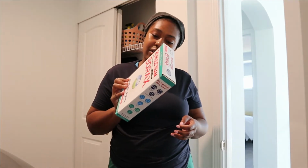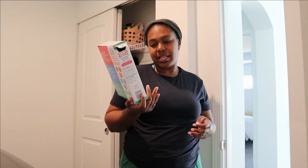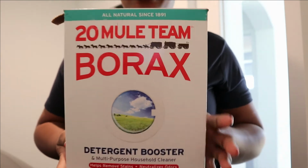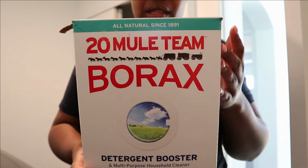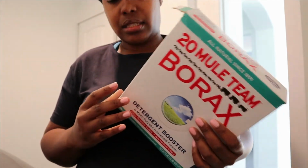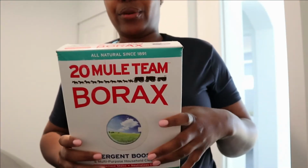Sodium borate. Girl, I don't even really know what that is, but I just feel like my clothes be so fresh. Neutralizes odors and helps remove stains. A detergent booster. This is my favorite laundry item. If you know something, I'm sure y'all gonna say baking soda, but if you know something that is like borax but comes in a bigger box or even cheaper, I don't think this is expensive. But if y'all have another option, let me know because I use this like for real.